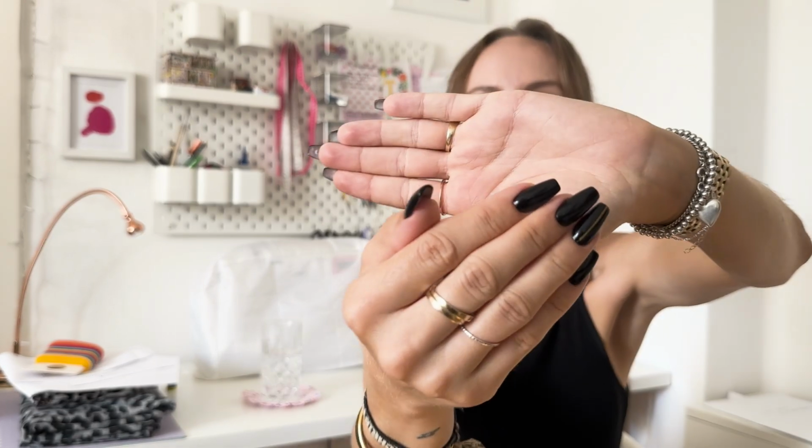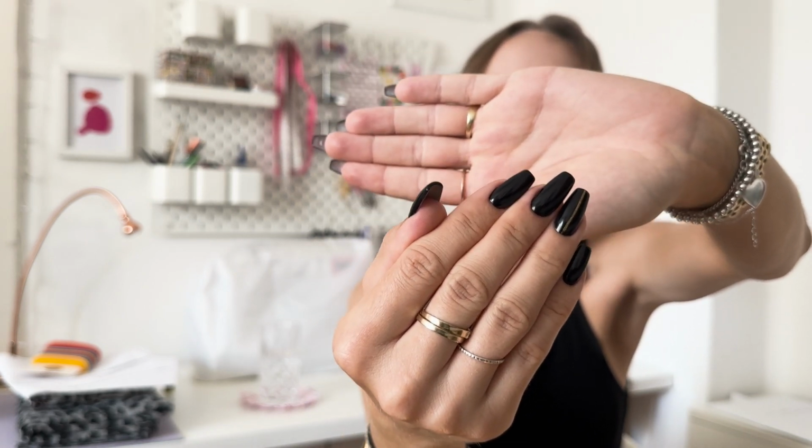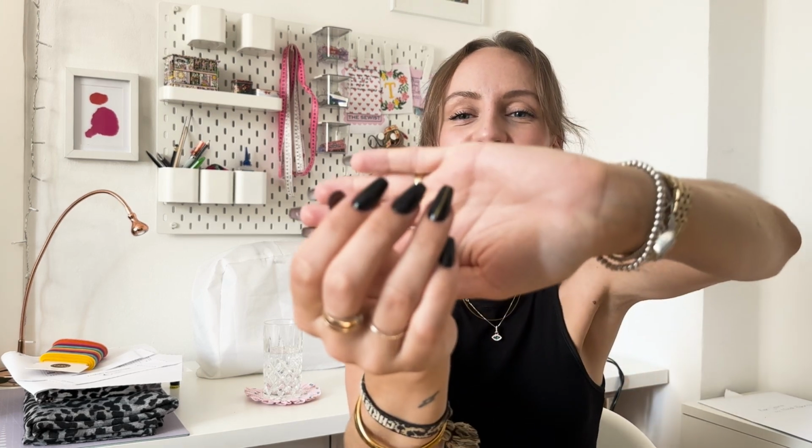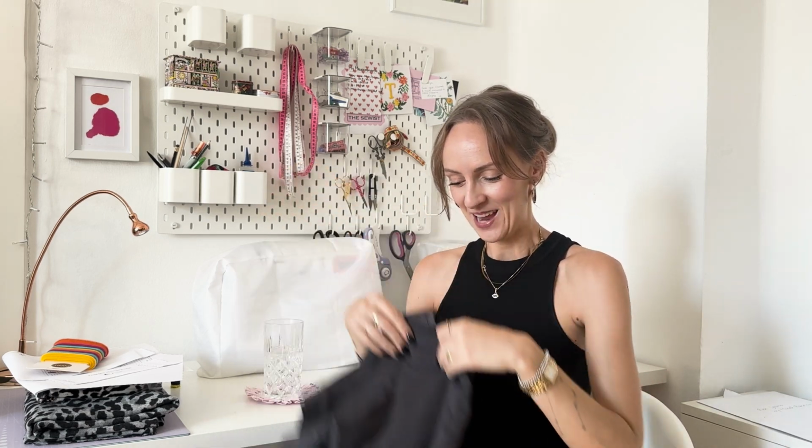And also, can we quickly appreciate my nails? I hope you can see them, because I went and got my nails done yesterday and they're black again. I love black nails, and they are a square shape, and I got this little gold stripe on this nail. I just love them. Perfect for going into autumn, and I'm so looking forward to autumn. But yeah, that was my first make, very successful.